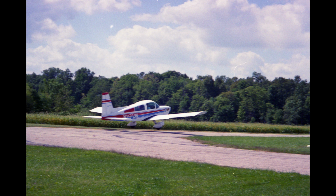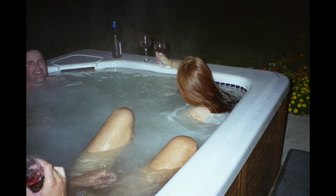But anyway, here we are, and there is John and Ruth's airplane, 117 Lima Whiskey, a Grumman Tiger, taking off from Brookville, departing on their way. And then here's another shot of the hot tub, spot in the corner, whiz over there. Anyway, red wine was enjoyed by all, and Ruth and John would have a red wine party and a white wine party every year.